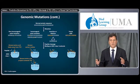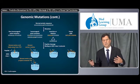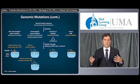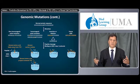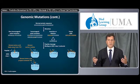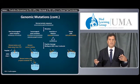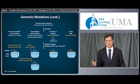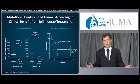Differently, it can also generate an amino acid or a set of amino acids that would fit better with the antigen-presenting molecule, thereby giving rise to a neoepitope or a neoantigen. And then if the mutation is more complex, several of these things can happen together. But those are the basis for antigenicity in tumors.